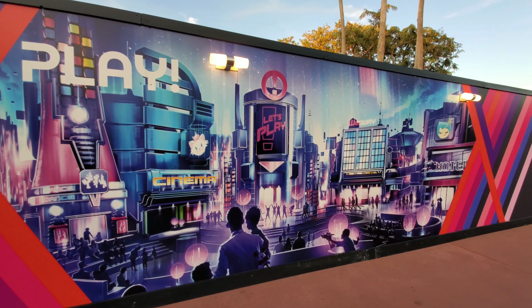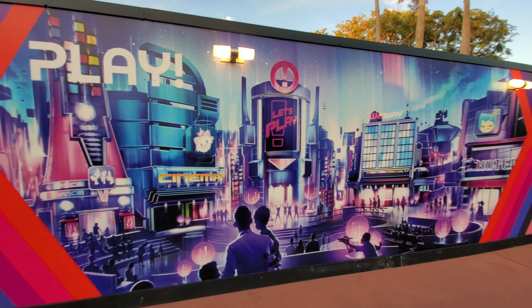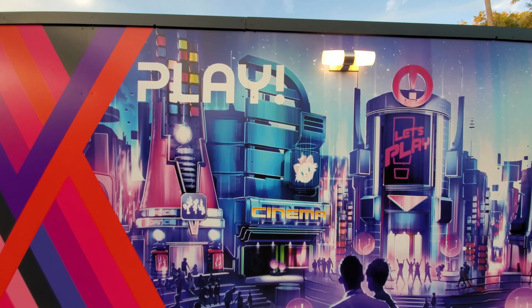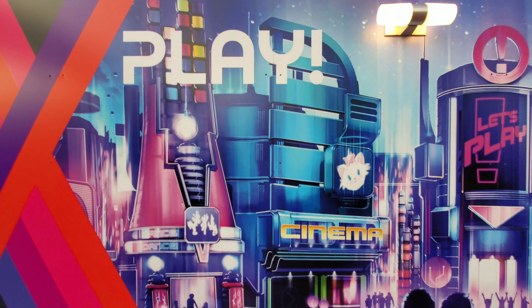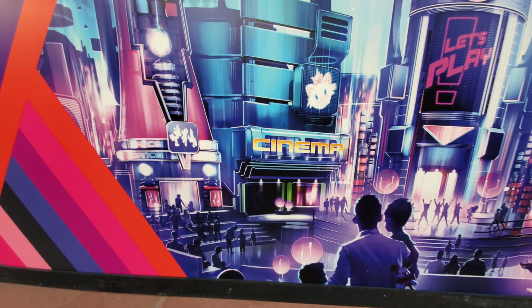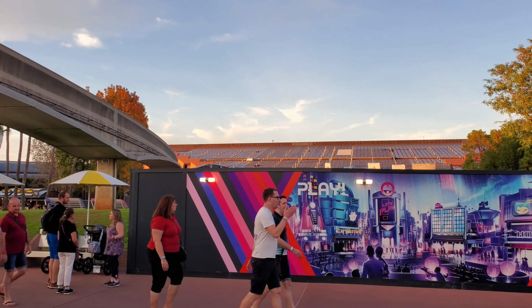But over by the EPCOT entrance, where the Fountain of Nations used to be, they just have the EPCOT logos. This is the first time I've ever seen construction art like this, so this is awesome to see. You can get a very detailed look at what the play pavilion will be like.